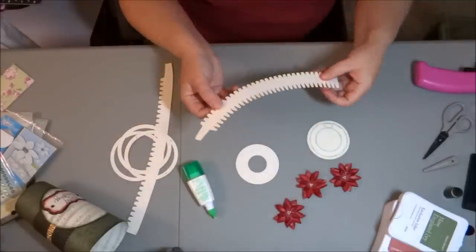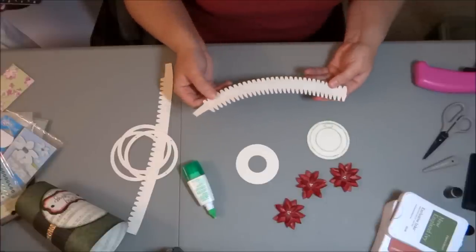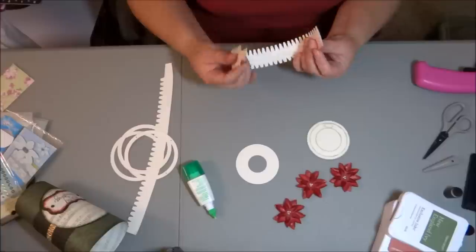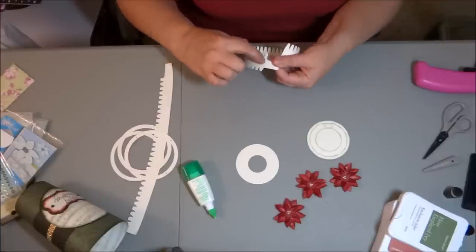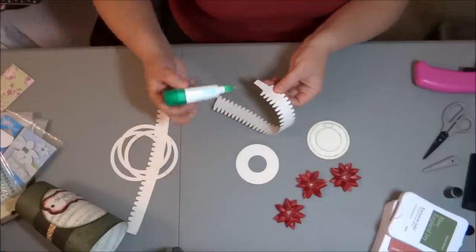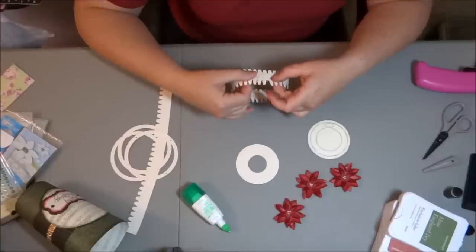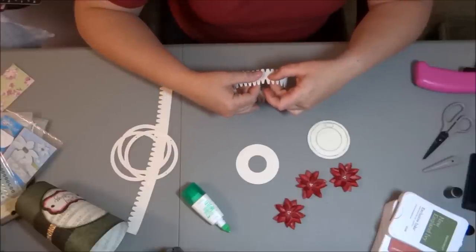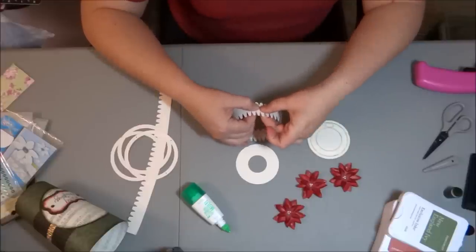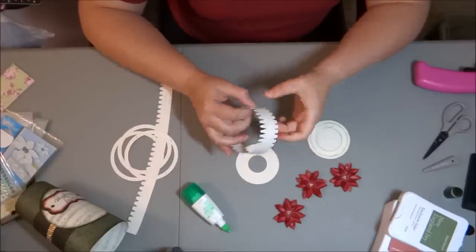And then I'm going to take this piece, and here again, the Cricut could have scored this, but I wanted it to cut it because the perforations make it easy to get a nice sharp cut on here. And there's little dashed lines here so you know where to line up your paper. So we put glue on this tab. And you just wrap this around and line it up with that line. And then give it a good squeeze and hold it for a few seconds. Just give your glue a second to hold.